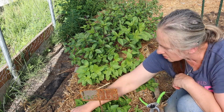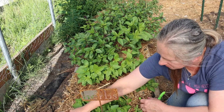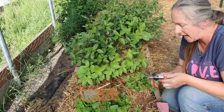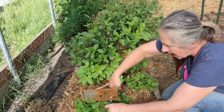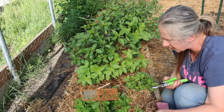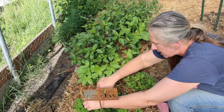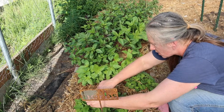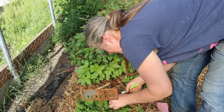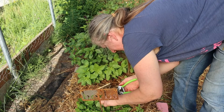Now we're also going to be harvesting this, my lemon balm right here. I'm going to really cut back on these because I want to try to get several cuttings off of them. And this lemon balm is so great for you. The smell of this lemon balm is just amazing.